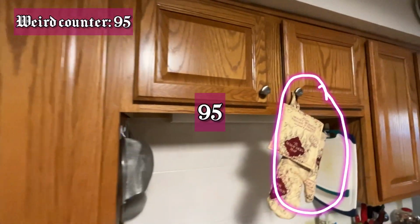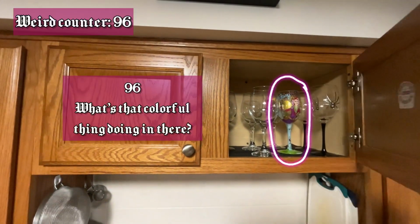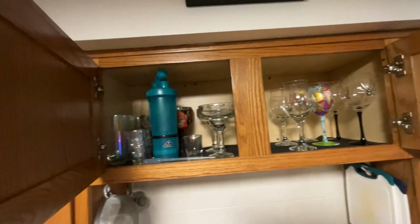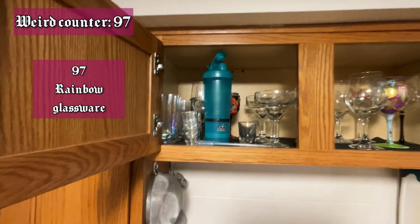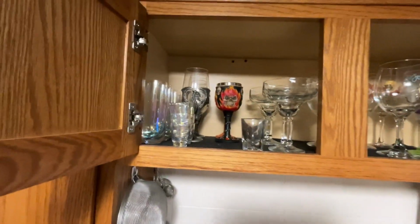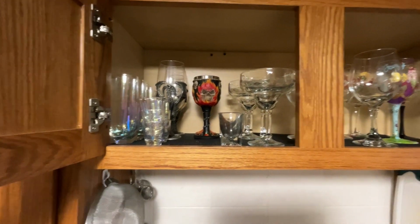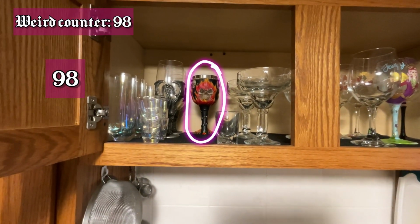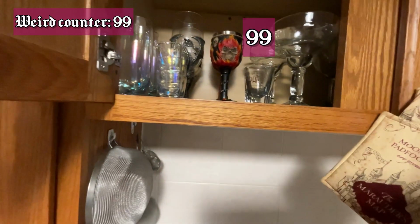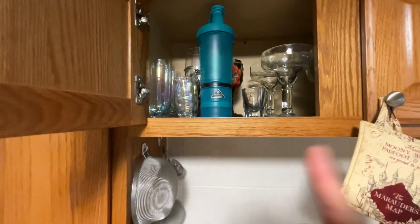Up in this one is where I keep all my wine glasses, a couple other things. A couple dragon goblets, some shot glasses, margarita glasses. Nothing too fancy up in there. Blender bottle, because you gotta be healthy.